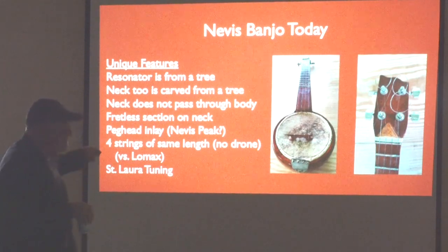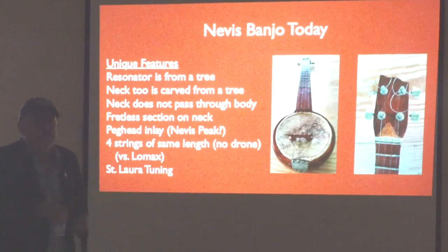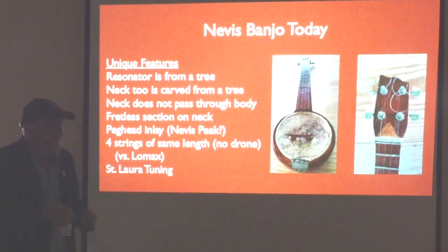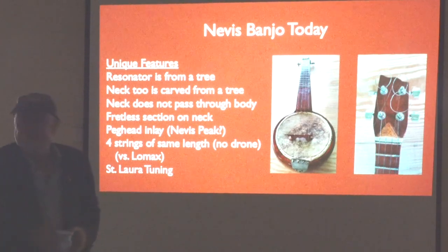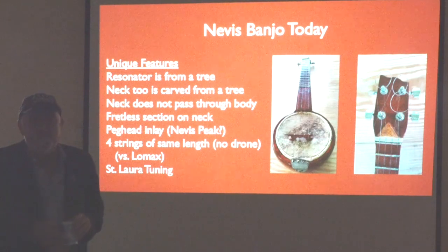And I want to pause here for a second to talk about Alan Lomax, who is a very famous collector of ethnomusicology performances, folk music. Alan Lomax kind of invented the practice of recording folk music, and he passed through Nevis in 1962, and he recorded banjo music. And when you go on Lomax's website, which you can look up at culturalequity.org, he's a serious folklorist, and so he describes what is in the recordings that he made.